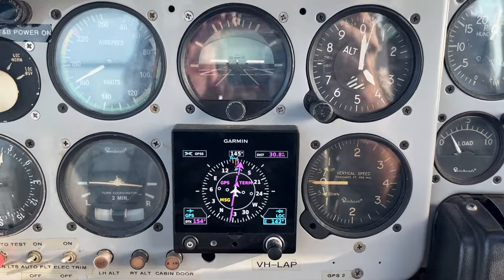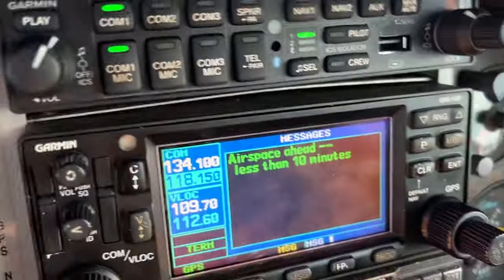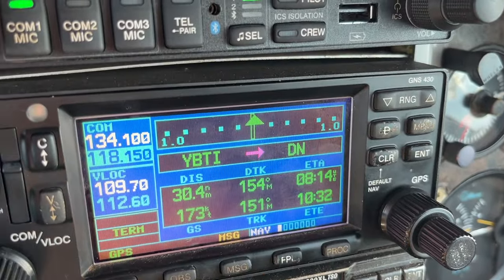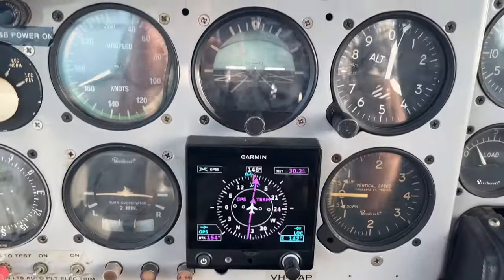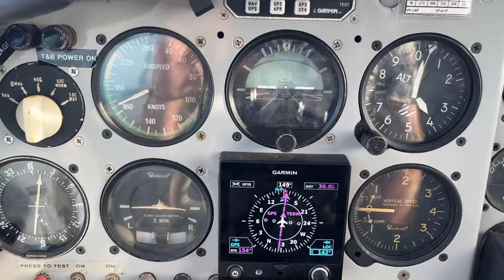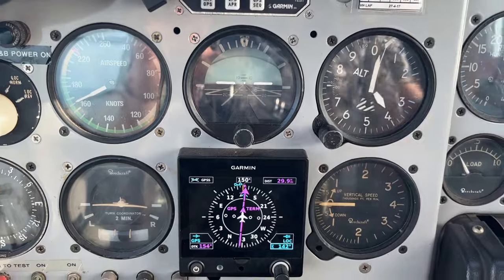Alright, so you can see we're tracking along. GPS has got a message. We have a look, it's just warning us that airspace is within 10 minutes. Whenever you get a message, make sure you acknowledge it. It could be warning you something. Usually it's just something like that, telling you you've got airspace in front of you. But it's better to be safe than sorry. And it's actually part of the operational requirements.